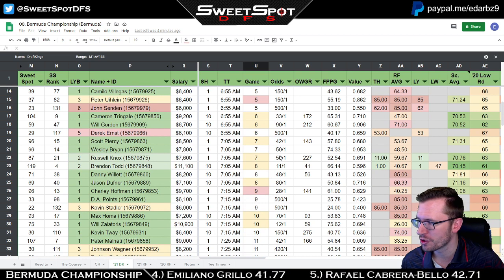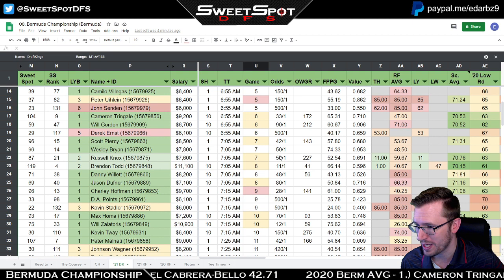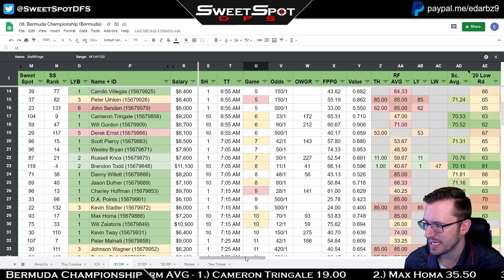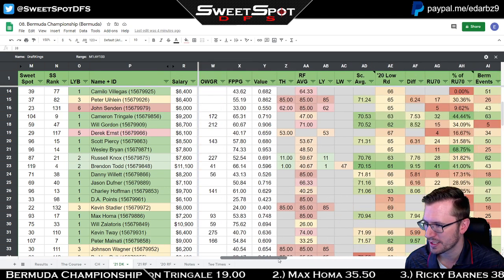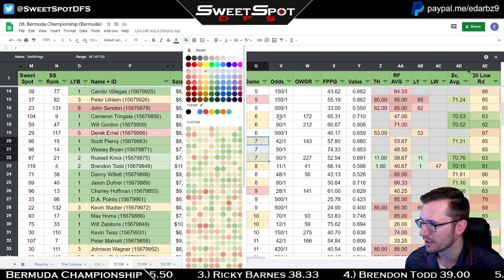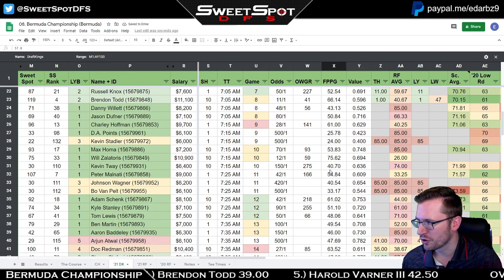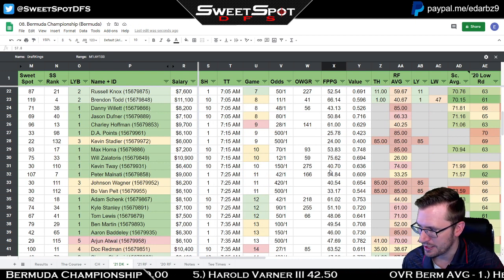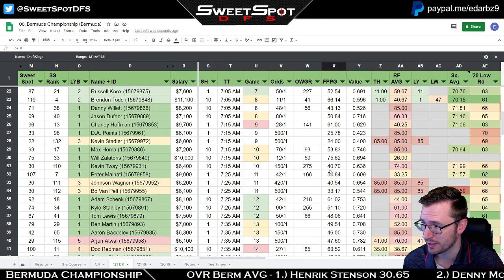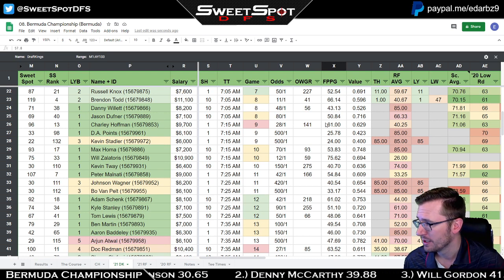Next group, Cameron Tringali with Will Gordon. Love it. Scott Piercy's in the next group with Wesley Bryan. For whatever reason, I don't have a scoring average with him. Oh, yeah, that's right. He didn't have a lot of events last year, so he doesn't. But his scoring average is amazing. So let's go ahead and mark this green, and we'll come back to that group. Next group would be Brendan Todd and Jason Dufner. They're playing with Danny Willett. I actually don't mind that. I mean, Danny Willett can get hot fast, so not terrible. I like that group quite a bit.